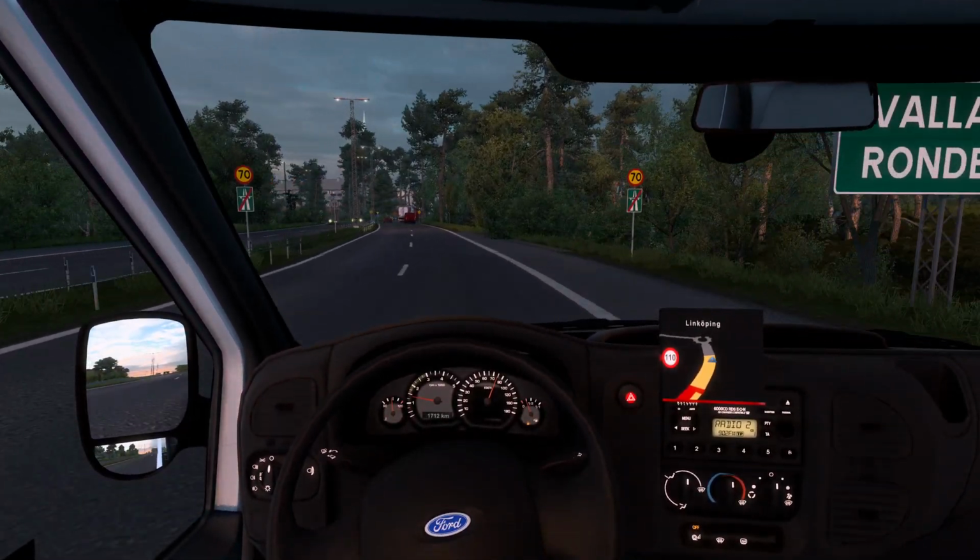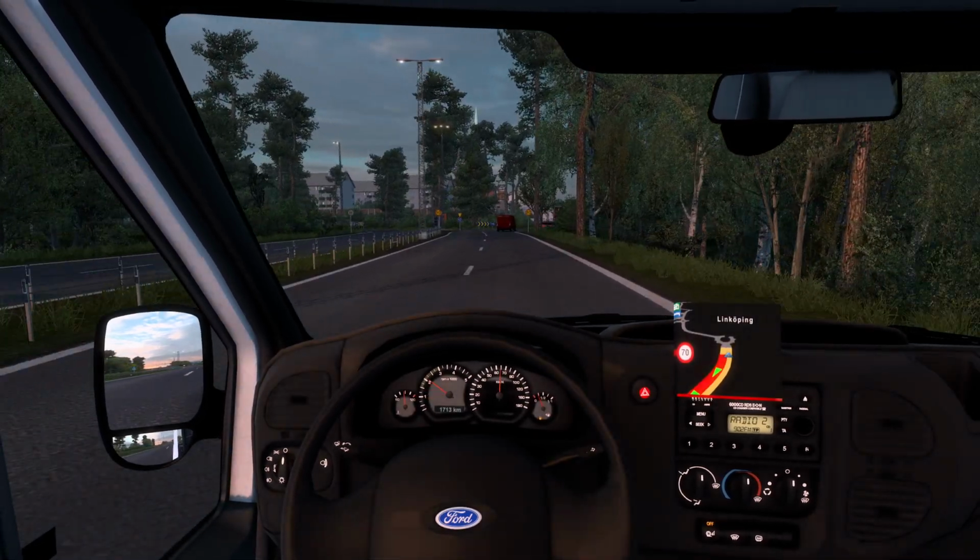So these are now the outskirts of Linköping. So then all that's left for me to say is see you on track.